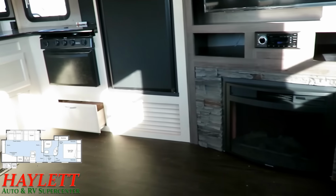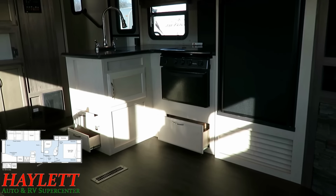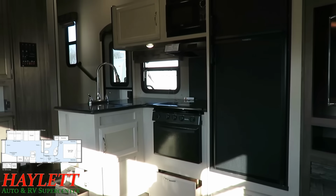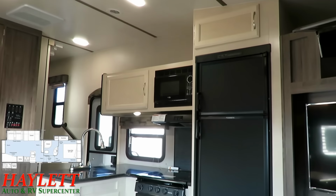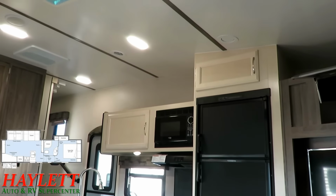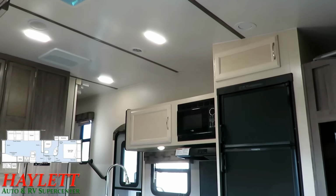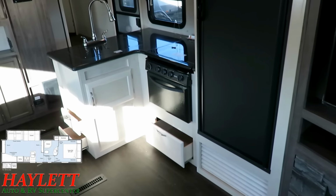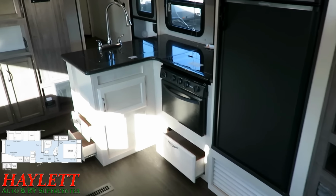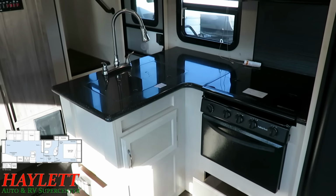Your entertainment, Bluetooth, DVD, stereo, that stuff's pretty common, so I'm not going to spend too much time talking about that. The only hiccup with this big panoramic window is I got that hard line of light coming in, but at the same time, it's letting in so much of that beautiful natural light in here. Now, that is an 8 cubic foot fridge freezer. That is standard. You don't have to pay extra to upgrade the fridge in a Minnie Plus fifth wheel here at Haylett RV. The solid surface countertops are standard with the recessed stainless sink.